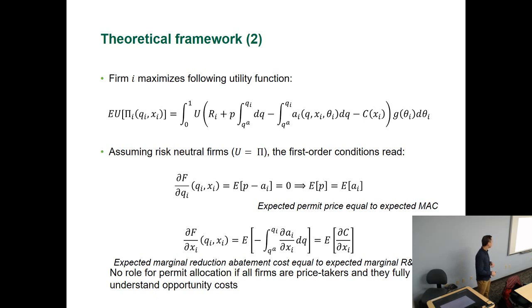So setting this all up into the expected profit problem, expected utility, but then we'll just assume risk neutrality. We have the standard first order conditions: the expected permit price equals the expected marginal abatement cost. That's how we get everybody's expected marginal abatement cost equated across firms, but also the expected marginal reduction in the abatement cost equals the expected marginal R&D cost. So there's nothing unusual here, but I put the slide up simply to highlight that the permit allocation, which I talked about a few minutes ago, is something that we're going to be looking at. It actually plays no role here.